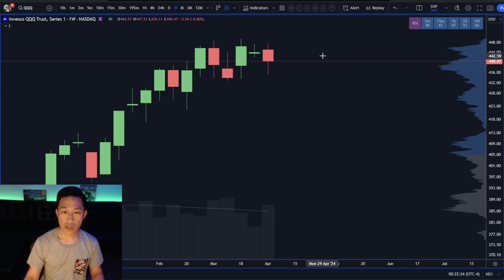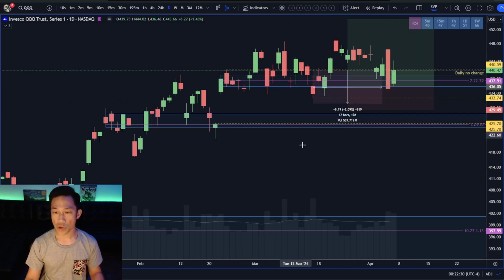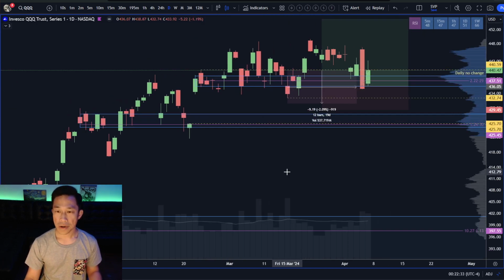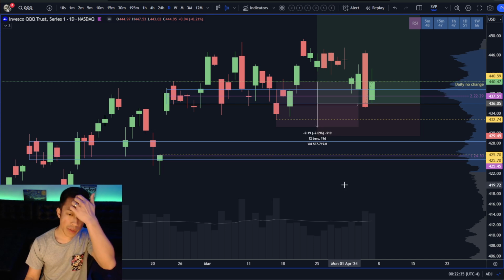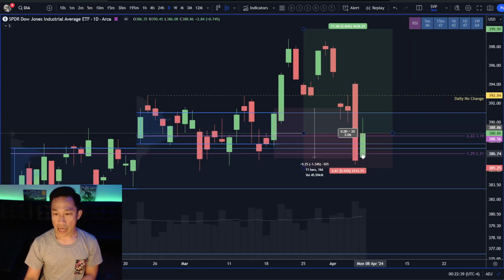That's pretty much it. If next week they can break to a new high over 447.53, that'll be another weekly higher low. All right, so that is pretty much it for QQQ. For the Dow, the Dow came into the trade zone as well.